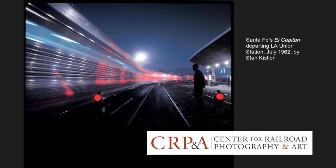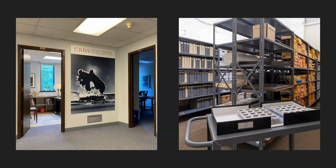But here's a few looks inside the center. We're not officially a museum, as we don't have that kind of space, but we have business offices, and then we have an archive in Madison, Wisconsin. I'm the lone California outpost, being the acquisitions coordinator and the marketing person.